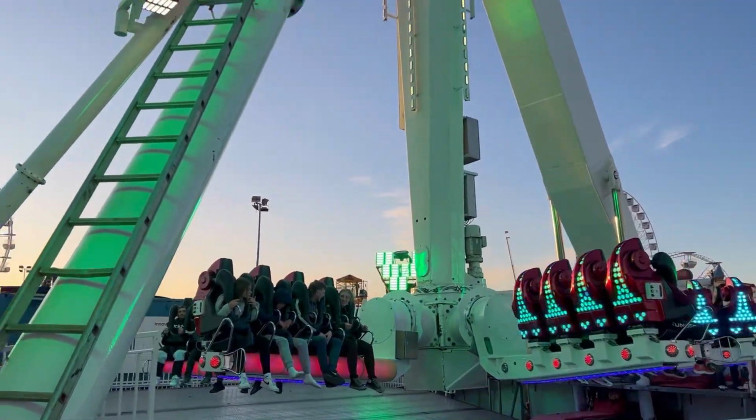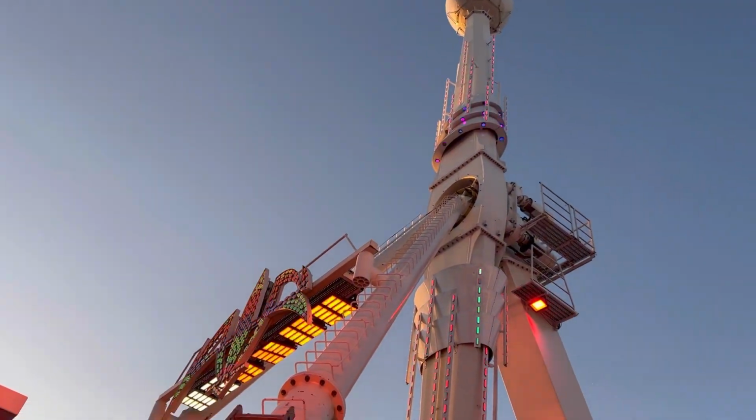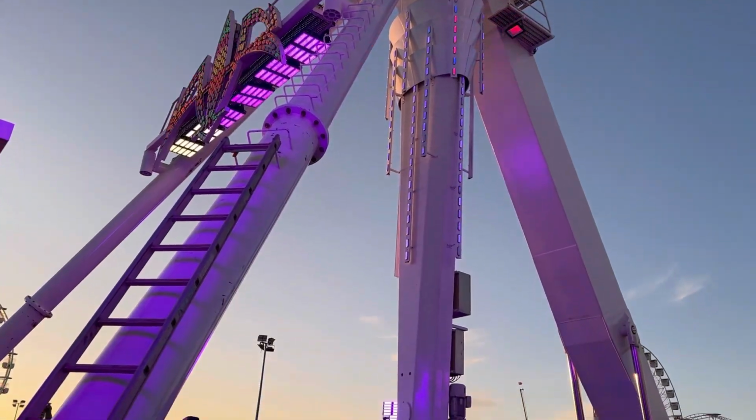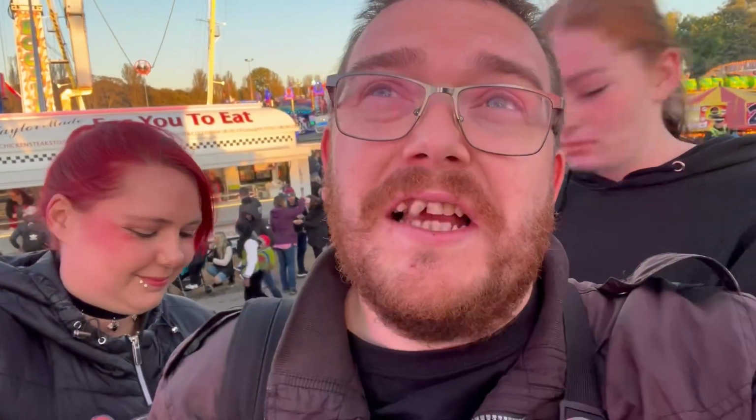And I think we found our next ride. So our next ride is on Air. We've been on this at the Hoppings. It was our first time then.